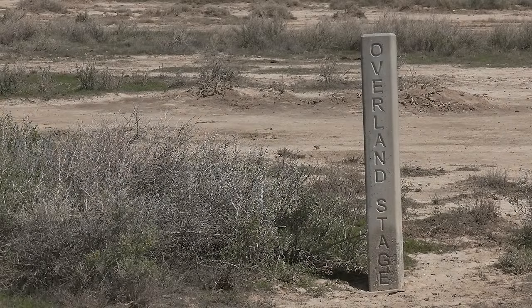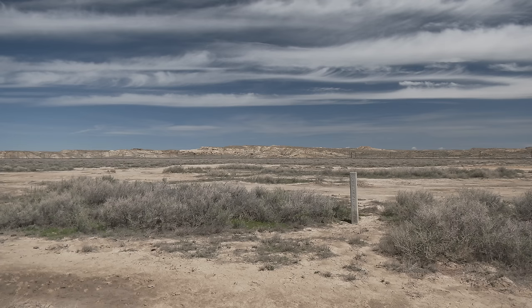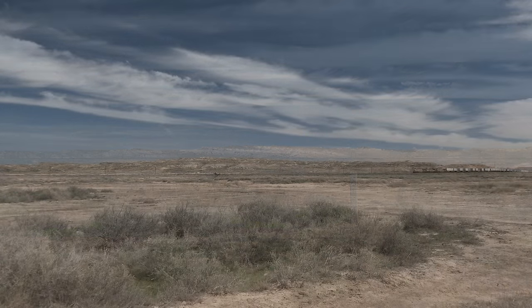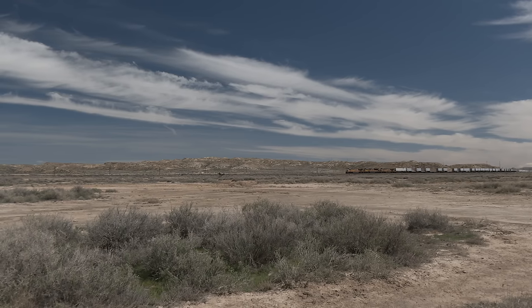A concrete marker identifies the old Overland Trail just east of Black Buttes, and a stage station of the same name was located in the vicinity. A westbound UPS train races out of Patrick Draw and along the north bank of Bitter Creek.